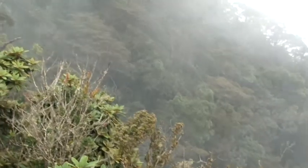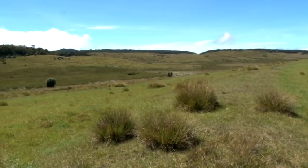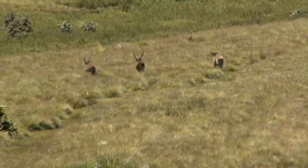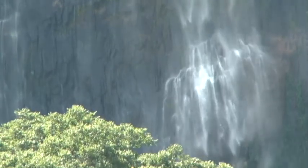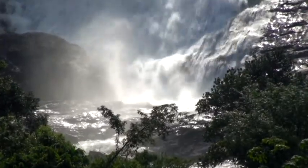Magnificent national parks like Horton Plains have pygmy cloud forests that cover the tops of mountains. These montane grasslands are a feeding ground for a number of unique species like sambar. In Sri Lanka, you can find gorgeous waterfalls such as the Dialuma or Bopatan.